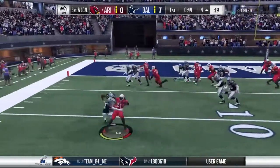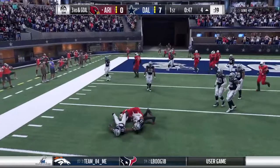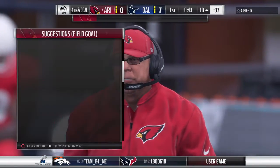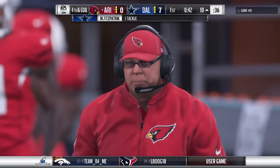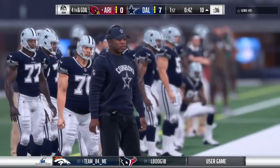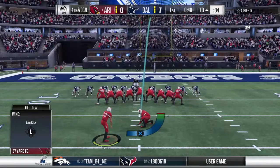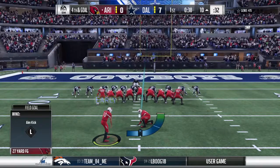Now they'll run it on the toss. And they'll be driven back here, losing yardage to the 10-yard line. They lost a big chunk, 6 yards there, and it leads to 4th down. Now on 4th down, Bruce Arians will send out his field goal unit.